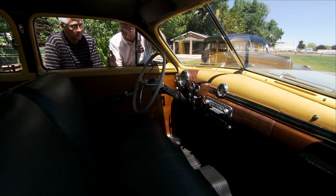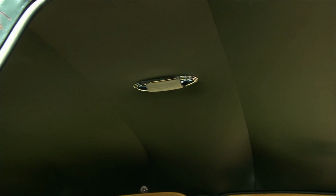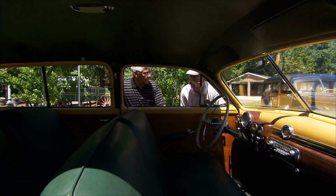Now, what I found interesting, though, is when I looked up here, it's got a fabric headliner. This has a steel roof, and because it has a steel roof, now you've got a fabric headliner. Was this actually for the steel roof? Was this the first year for it? First year. First year for a steel roof in 1949.